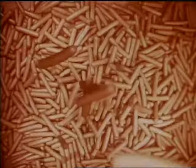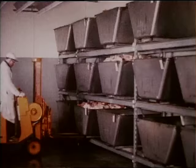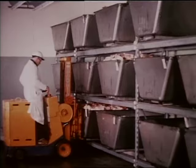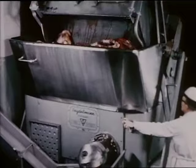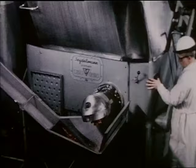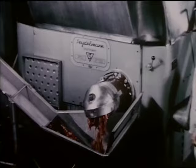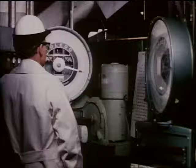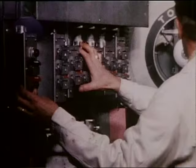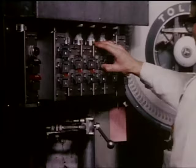Thousands of pounds of wieners are produced daily at Hormel. Boneless beef and pork are the selected meats used in the manufacture of Hormel wieners. All raw materials are kept under constant cold temperatures. The meat is dumped into this huge grinder, which is capable of handling loads up to 1,000 pounds. Freshly ground meat arrives from the grinder. The operator handles the grinding, scaling, and conveying of meat to the blender.